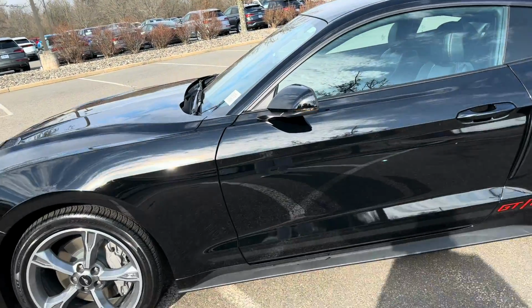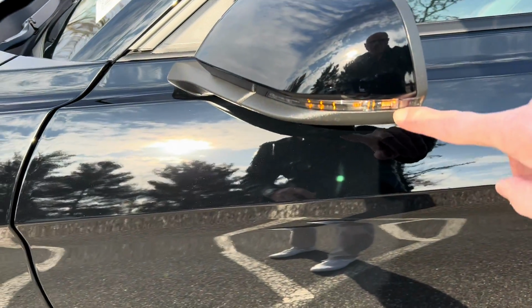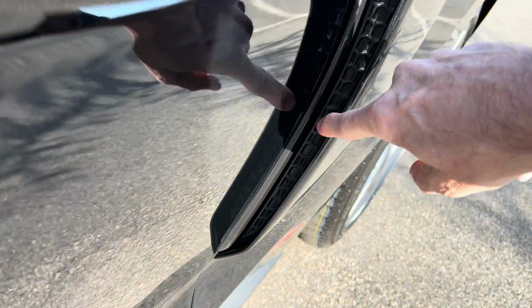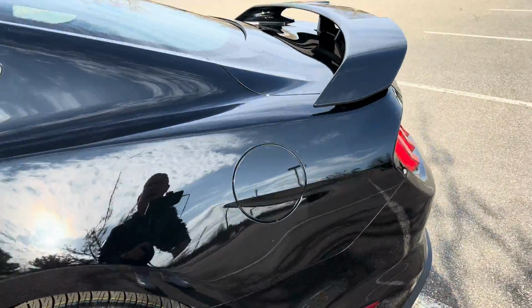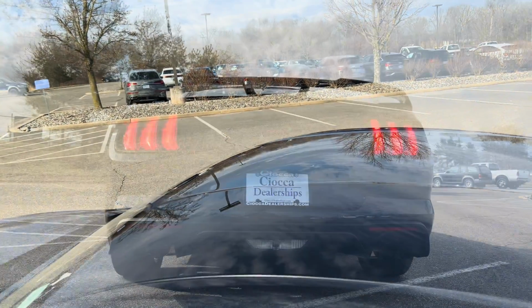As we move in further, we are color matched on the side view mirror with LED turn signals, color matched on the door handle, but look at this action. Side vent, blocked off, fake. Punch it through, Ford. We can't have fake vents on a Mustang. Again, left side fuel filler cap, up top, color matched shark fin antenna, no sunroof.